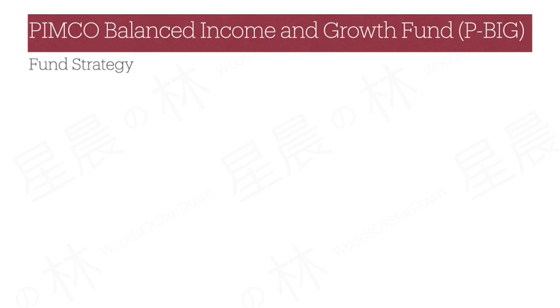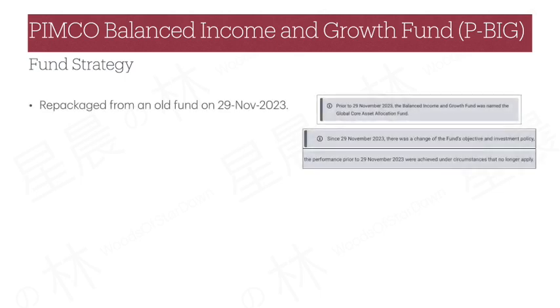So, let's take a look at what PBIG is all about. On PIMCO's website, it stated that PBIG was renamed from Global Core Allocation Fund on 29th November 2023.